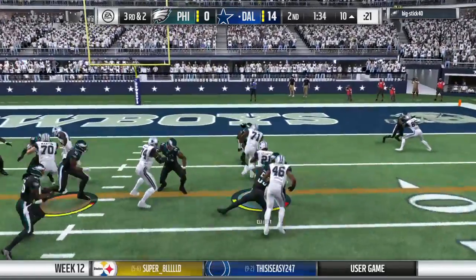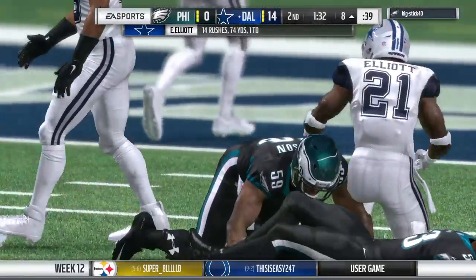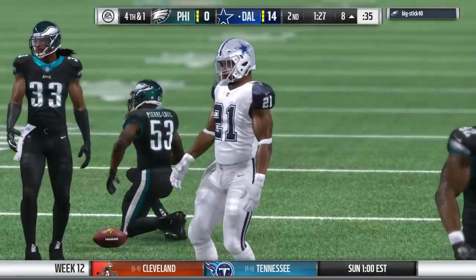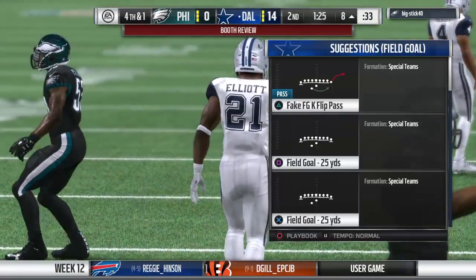They'll try and run for it with Elliott. And running room is hard to come by here. He gets it down to the 8. He needed 3. He got 2. Now that'll set up an interesting situation here on 4th and a yard.